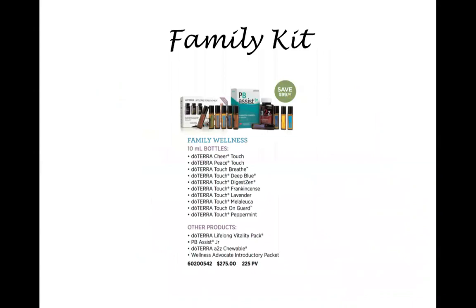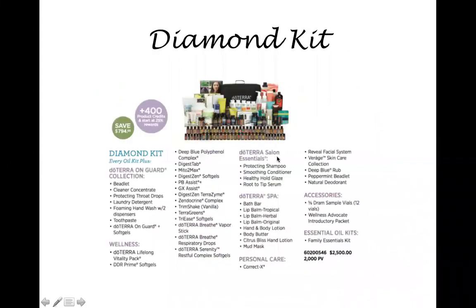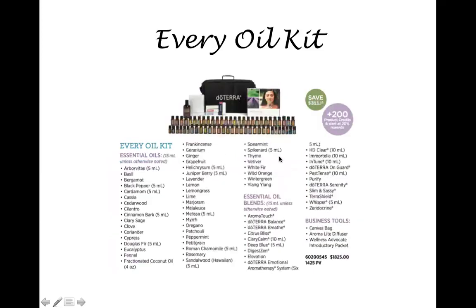It includes the kids' vitamins with the kids' probiotics, and then vitamins for you as well. Diamond Kit includes all products and all oils that doTERRA makes. Every oil kit includes all the oils that doTERRA makes with a diffuser.